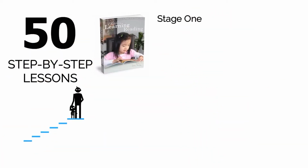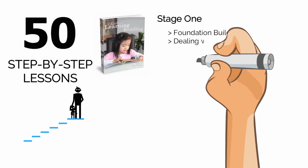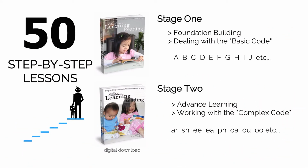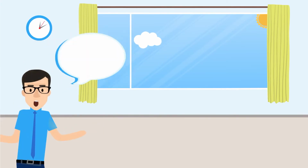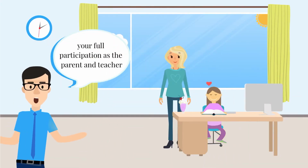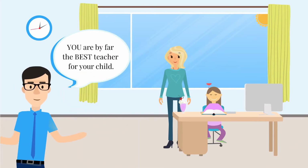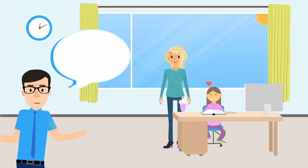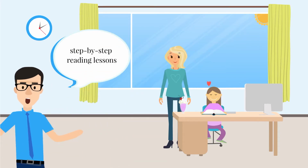Stage 1 is the foundation building stage, dealing with the basic code, and Stage 2 deals with more advanced learning, working with the complex code. My reading program requires your full participation as the parent and teacher. You are by far the best teacher for your child. You need to spend 10 to 15 minutes per day working through our step-by-step reading lessons with your child.